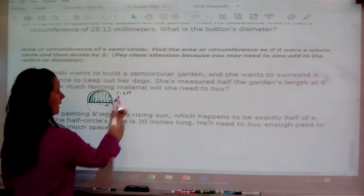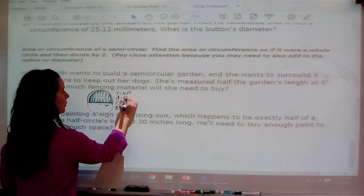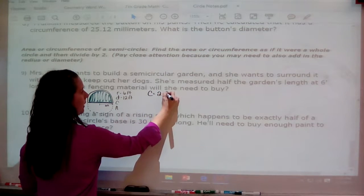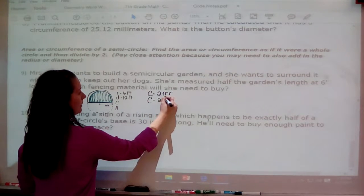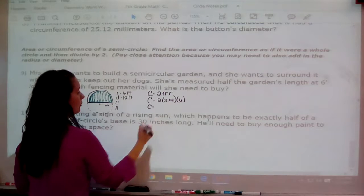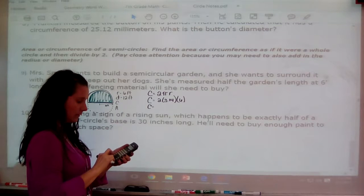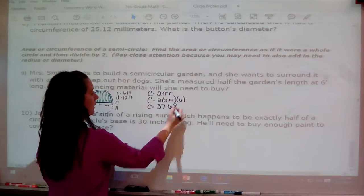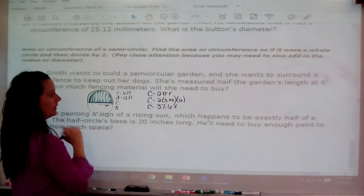So I'm going to go down and find Rivka. I know that my diameter is twice the length of my radius, so 6 times 2 is 12 feet. My circumference is C equals 2 pi r. I'm going to fill in what I know. I know that 2 is the same, pi is 3.14, and my radius is 6. So my circumference of an entire circle with a radius of 6 would be 37.68. That's the circumference of an entire circle, everything around, including this imaginary dotted line.